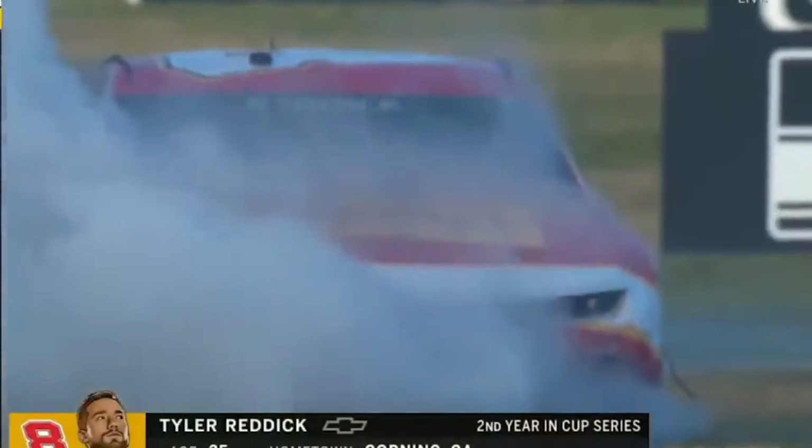And later, during a caution, he ends up spinning Corey LaJoie by accident. In fact, not only were things just messy for Chase Elliott in the end, but Tyler Reddick's car, with about 12 laps to go, maybe 11 to go, catches fire. He pulls over on the road course part of the racetrack, and the caution's out for that.